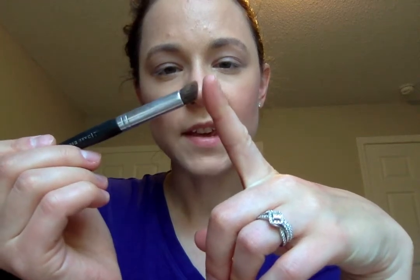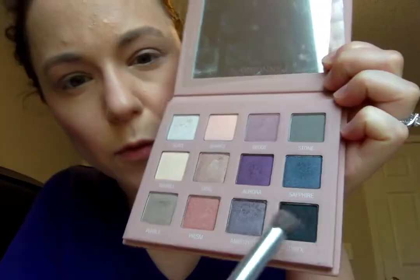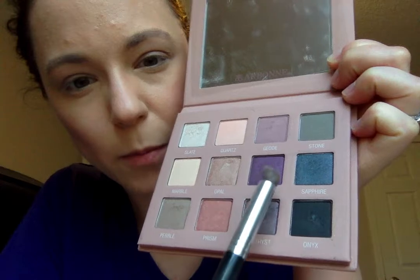Now, I'm going to use a contour brush. For me, an angled brush like this, you can see it's round, but it's at an angle. This is perfect for doing contour, and particularly for a cat eye. Now, since we're doing purples today, I'm going to use this Aurora. Can you see that royal purple look right there? So I'm just going to dab this and pat it on there.